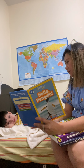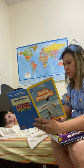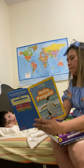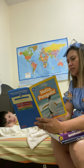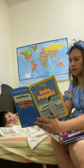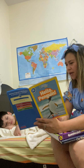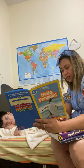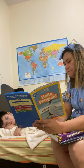So again, Ethan, there are a lot of kinds of penguins. These are the kinds in these books. They are emperor penguin, Magellanic penguin. Yes, they are from the Happy Feet movie, right? And the other kinds in these books are snares penguins, fairy penguins, rockhopper penguin, Adelie penguin, chinstrap penguin, Humboldt penguin, and the last one is gentoo penguin.